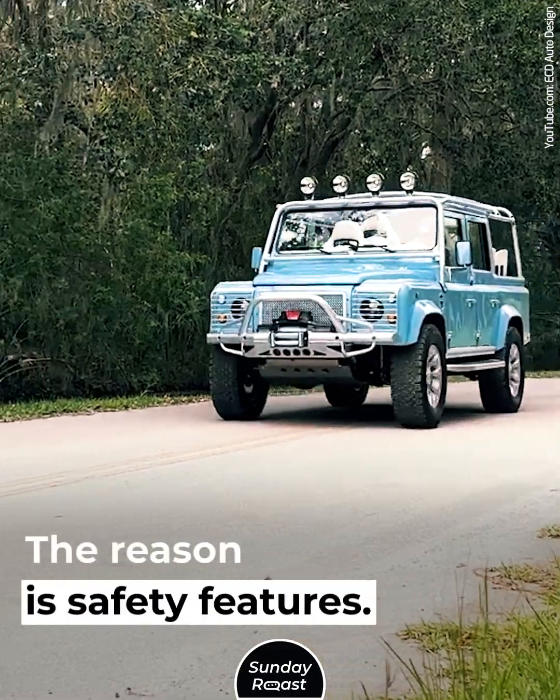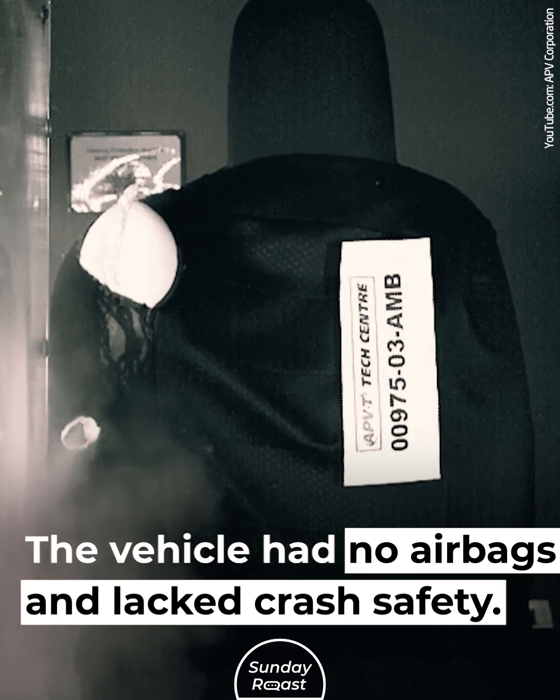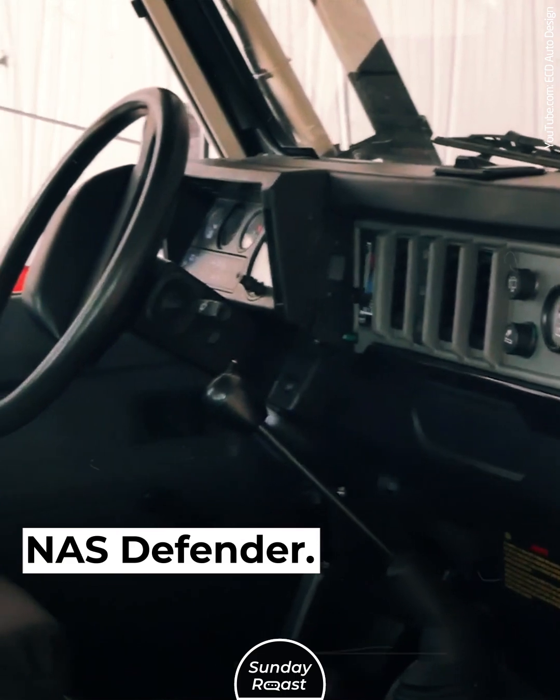The reason is safety features. The vehicle had no airbags and lacked crash safety. Americans only got the modified 1993 NAS Defender.